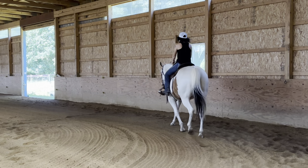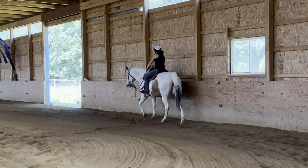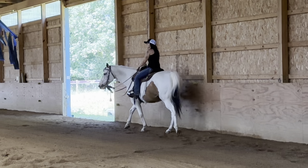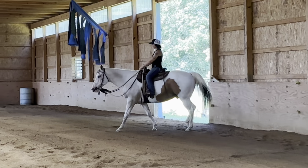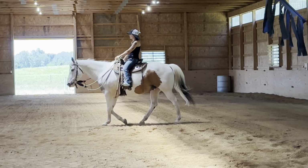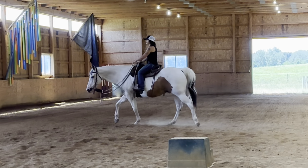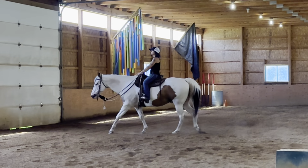I just climbed up on him. We haven't done any riding yet. I just warmed him up on the ground. Tried out our pre-ride checks, which he checked out pretty good. So if he has a problem with just simply walking on this pattern, that's where I'll start using my yields to help him relax and get focused again.